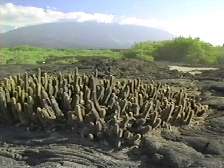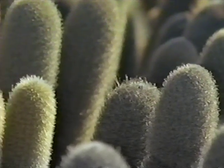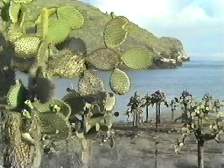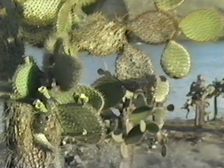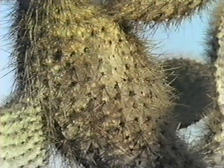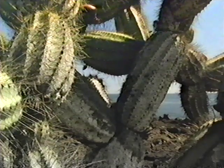Much of the vegetation that has colonized the islands is as weird as the landscape. This brachycereus cactus is the first plant to grow in a recently formed lava flow. The lowland areas are completely arid. This is where the opuntia grows freely, a prickly pear species which, like so many of the other plants, only grows in the Galapagos. Then there's the candelabra-like jasminocereus cactus.